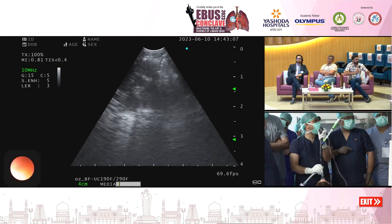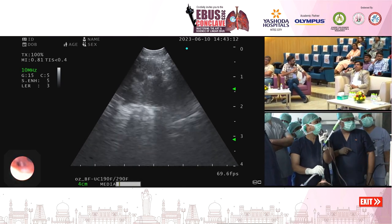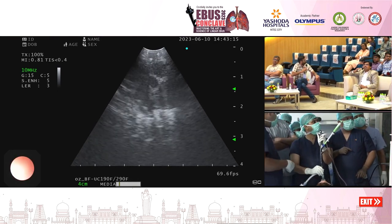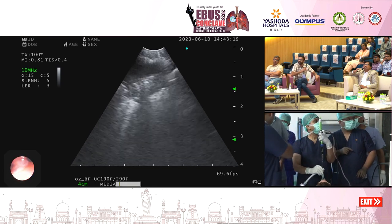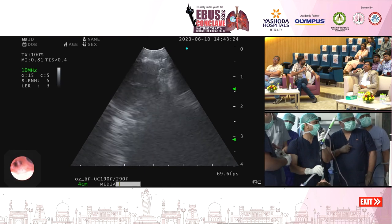I think they are trying to find the correct place to put the needle. So which node are they targeting? Are they trying to focus? Sir, give it to me, sir. I need to switch it on and off whenever they want it. Which node is it? The subcarinal or the paracarinal?